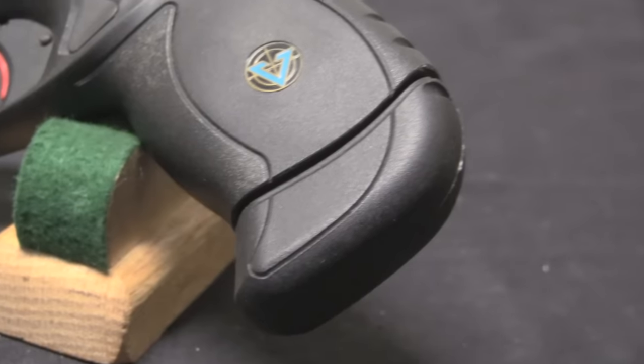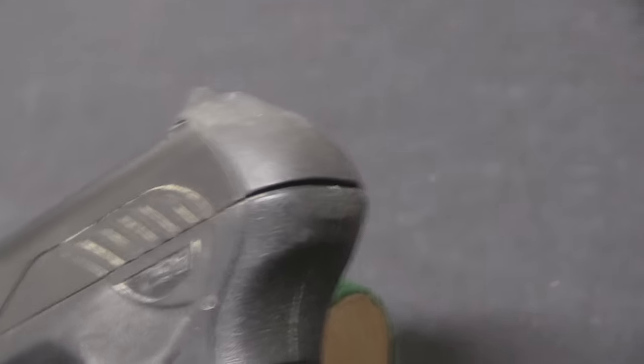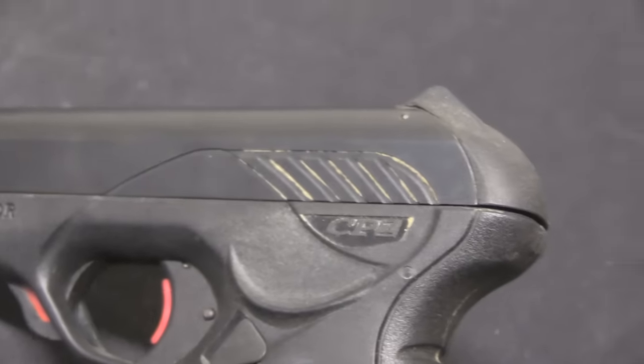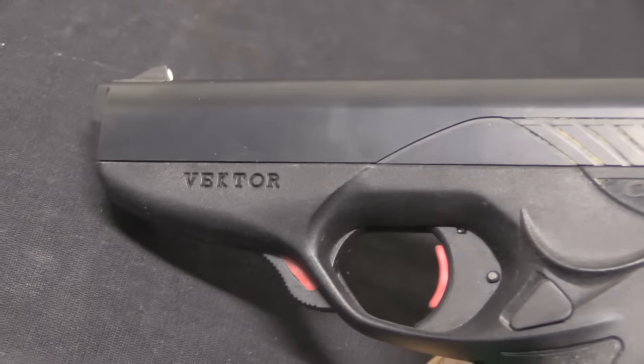Now, back to the CP-1. When the competition for a new compact South African police pistol was announced, Vektor actually only had about 4 months to put together their prototype. And they actually pulled that off, and in the process, accomplished a number of firsts in South African firearms manufacture.